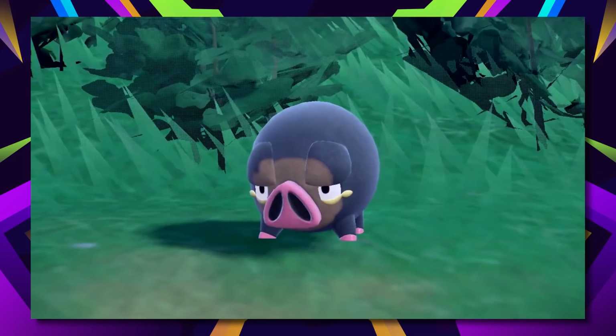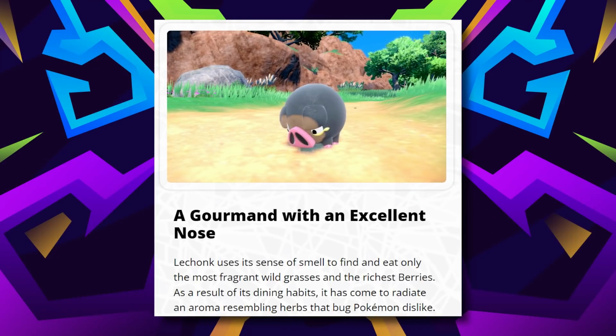Another new Pokemon we see that Nemona uses is Lechonk. I know, one of the best names of all time. The normal type hog Pokemon, Lechonk. Interesting. It uses its sense of smell to find and eat only the most fragrant grasses and richest berries. This causes it to have an aroma that scares off bug Pokemon. Please come to my house.